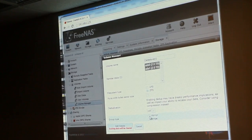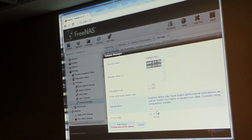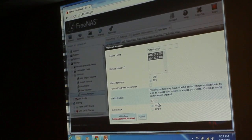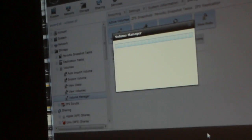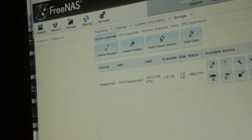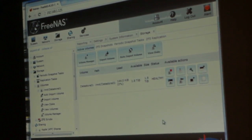ZFS and mirror. I'm sure most of you are familiar with mirroring and striping. Striping will give you the whole capacity, but if you lose a hard drive, you're screwed. So this is the reason why I selected FreeNAS, because of the very easy setting up of the ZFS file system. So this only takes a couple seconds. All right, beautiful. Status healthy. Looks good.